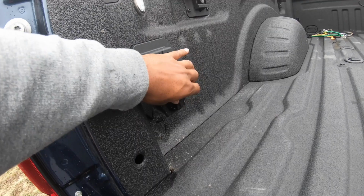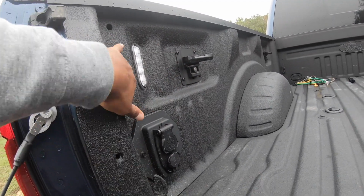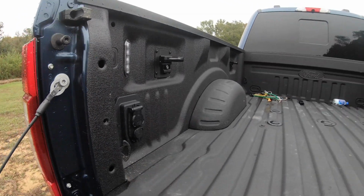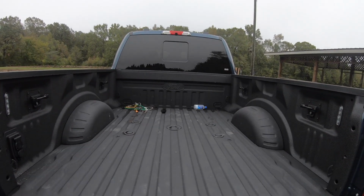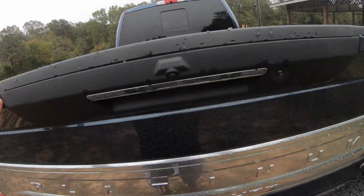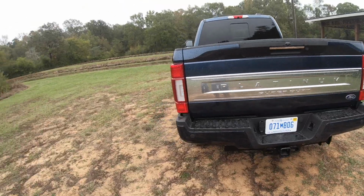You've got your outlets. You have these really cool tie downs, and you hit the button and it turns off the lights right there. You also have a camera up there on the third brake light for viewing the inside of the bed as you back up to hook up your fifth wheel. Ford thought of a lot of things to make setting up and hooking up your trailer by yourself way more convenient.